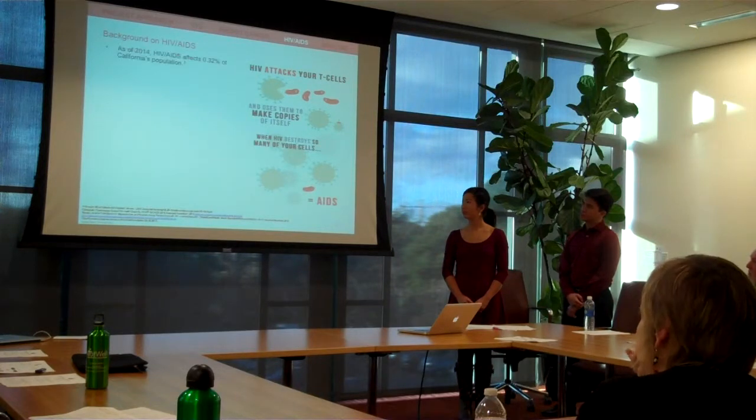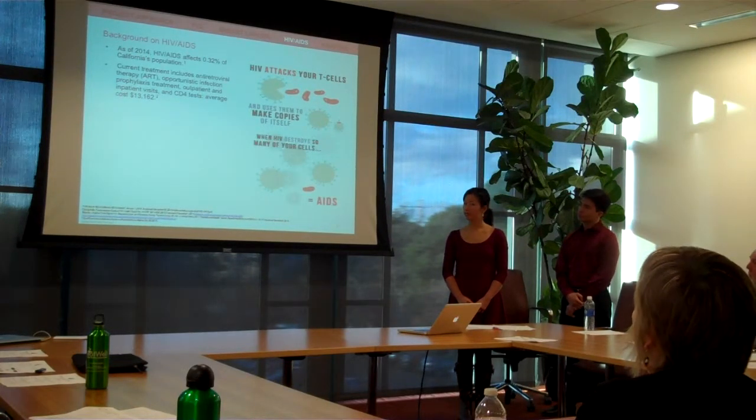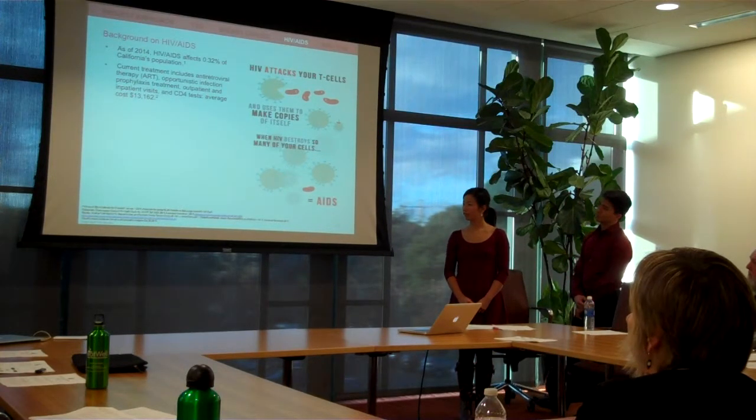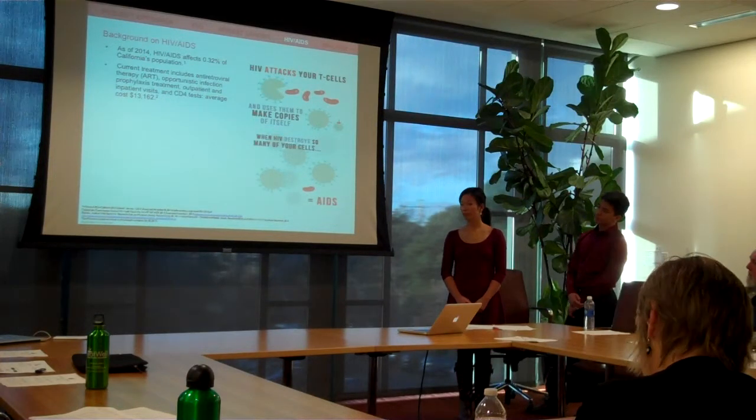In terms of California, we have a prevalence of about 0.32%. If you are an HIV/AIDS patient, the costs you can expect to incur include antiretroviral therapy, opportunistic infections because you have a weakened immune system, outpatient costs, inpatient costs, etc. The average comes out to be about $13,000 per year per patient.